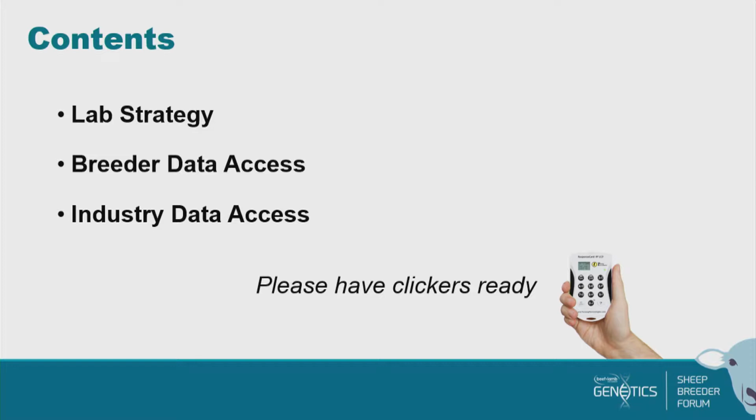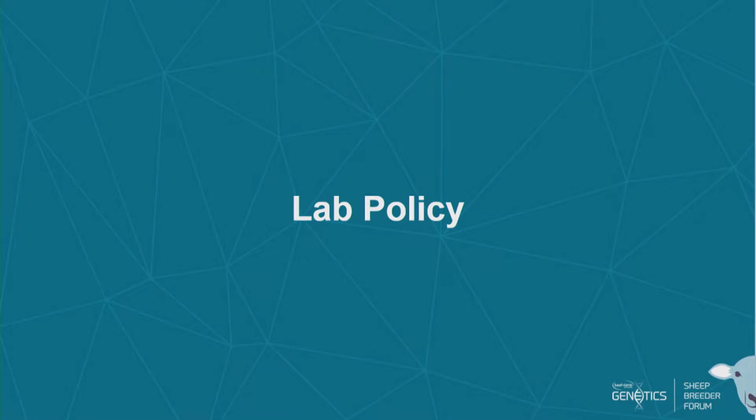So we'll kick off with the lab policy. Have your clickers handy. There will be plenty of opportunities to provide feedback that we're keen to hear.